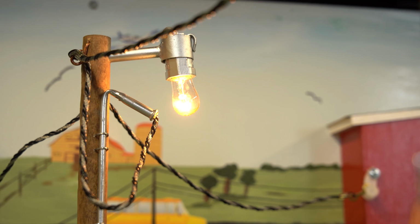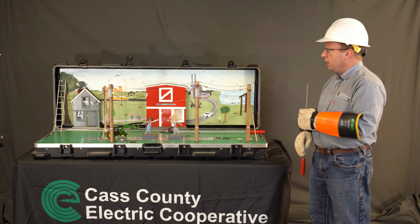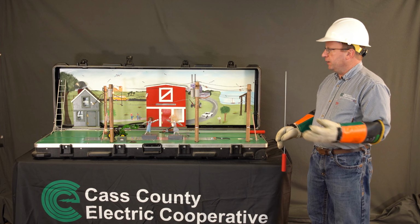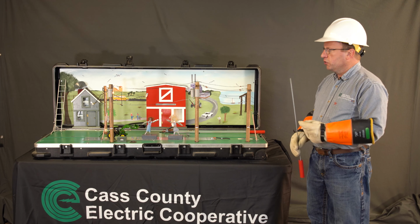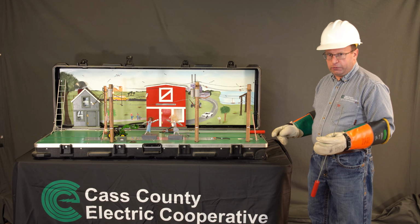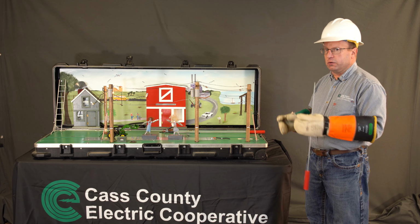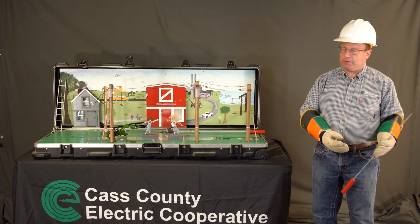Okay, so now as we look at our tabletop demo, we can see we have power because those light bulbs are on. But if those light bulbs were burned out, would we still have power flowing? The answer is, you can't tell by looking if a power line has power in it or not. So if a power line ever breaks and falls to the ground, we do not want you to go up and touch it or get anywhere near it. Stay at least a couple hundred feet away from it. Make sure you notify somebody to get a hold of the utility, whether it's your parents or an adult, and they can call us, and then the line worker will come out and make the scene safe.